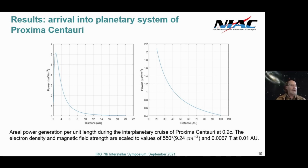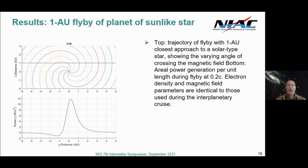Next slide, please. Here is a graph where we show a flyby at a distance from the star of about 1 astronomical unit. And this now depends a little bit on what angle you come in, both the angle from the planetary ecliptic as well as the angle from the magnetic equator. I'll look at that in a second. But this is the Sun-like star.